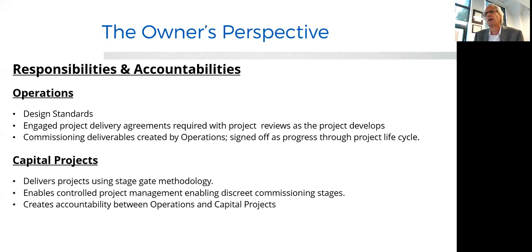is huge. The commissioning deliverables are created by operations and signed off as they go through the project cycle, and the project cycle is a gated cycle. In capital projects, they deliver projects using a stage gate methodology with sign-offs at each gate, SD, BD, CD, as we move through the project to ensure that everybody knows where we're going.